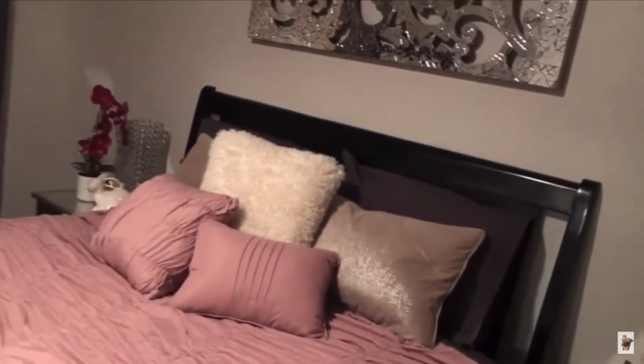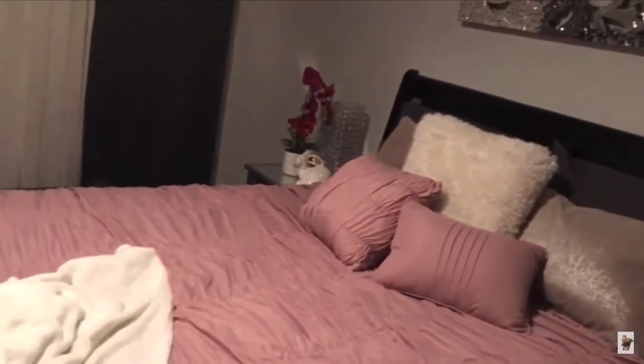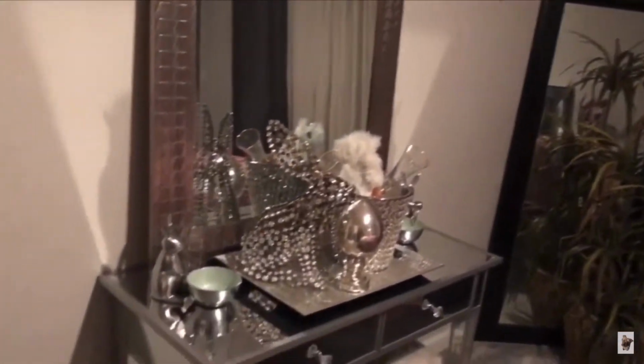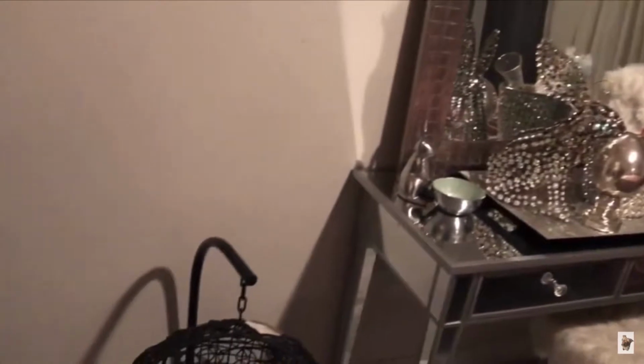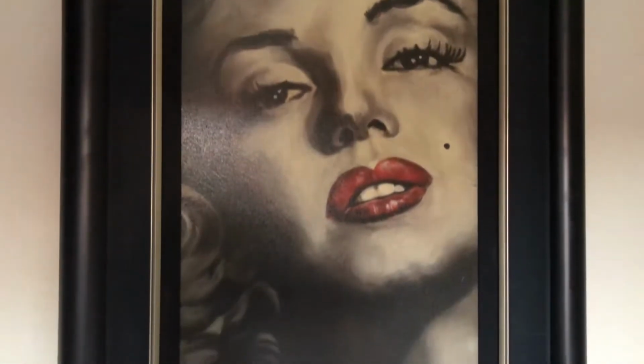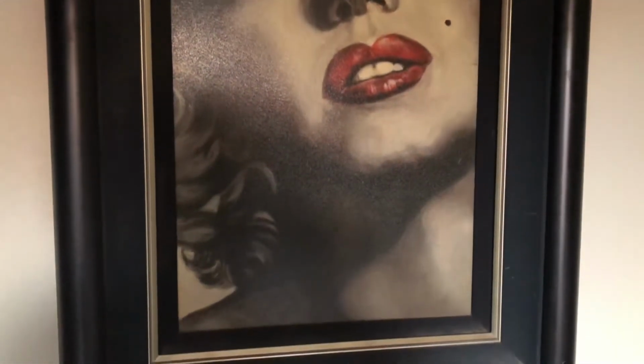It has been so long since I have taken you on a little room tour with me. Now, this is what my room looked like before, but I got some inspiration and we made some severe changes. So, this is my inspirational piece right here. It is Marilyn Monroe. Oh my gosh, when I saw this, I had to have it. So, let's get started.